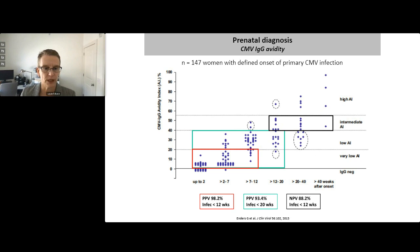If the IgG avidity is very low in this red box, there's a 98% positive predictive value. So we can be very sure that if the IgG avidity index is very low, there's a 98% positive predictive value that primary infection occurred within the previous 3 months. So that's a very helpful test result. If the index is intermediate or high, the negative predictive value is about 88% that primary infection did not occur in the previous 3 months.